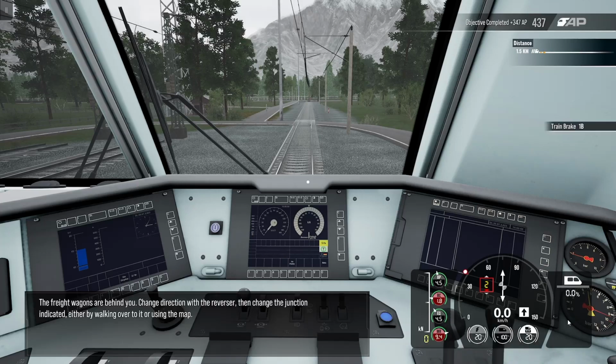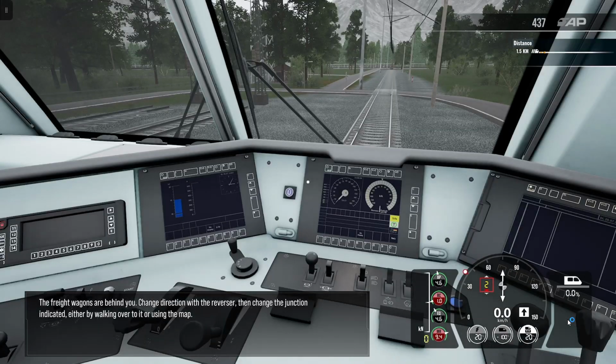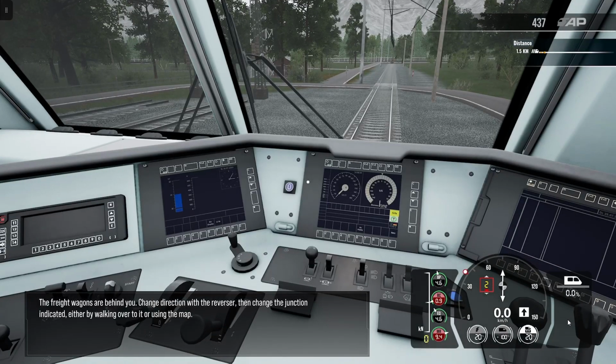The freight wagons are behind you. Change direction with the reverser, then change the junction indicated, either by walking over to it or using the map.